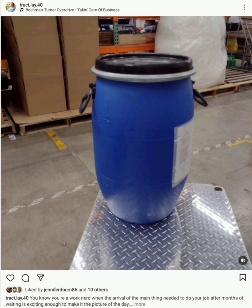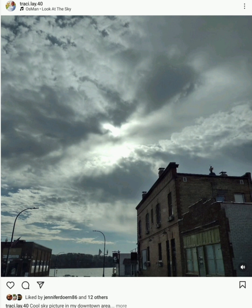We had waited weeks, if not months, for this stuff to arrive, and it finally did. So being a work nerd, I was celebrating. I thought the sky looked pretty cool while driving through my downtown area.